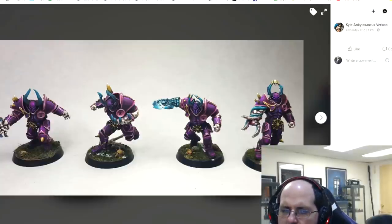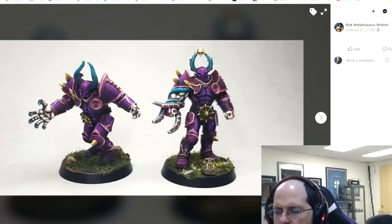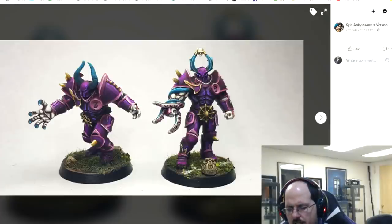Now, as far as working with the pale colors, yeah, it looks a little rough. The answer is you want to find a nice creamy light color like that. Some brands are better than others. Scale, Pro Acryl, and the new AK Interactive Third Gen, I think, all make really creamy versions of that stuff.